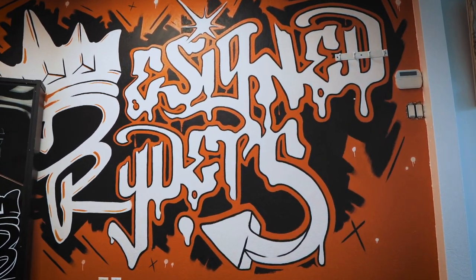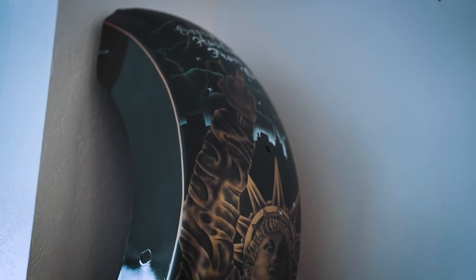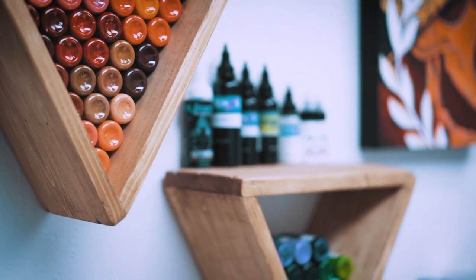My name is Ben Bridge. I own Designed Ryders Private Tattoo Lounge here in Red Deer, Alberta. I've been tattooing just about 12 years now. I specialize in cover-up work here, so we're actually going to get Brad in today and get some of this stuff on his arm cleaned up from some old tattoos.